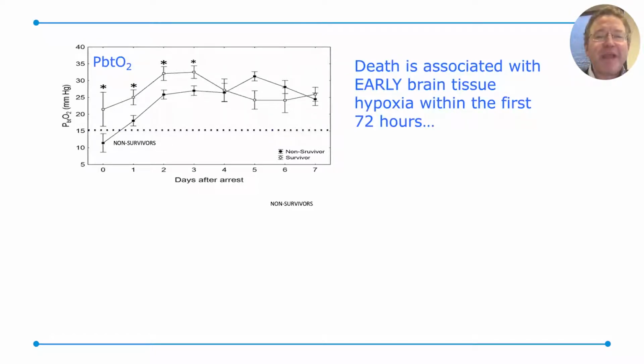When we look at the patients that went on to recover and do well and follow commands, here's their brain oxygen levels. So we see among the people with severe injury who ended up dying largely from withdrawal due to poor neurologic status, there's a lot of brain tissue hypoxia, a lot more, especially on the first and second day. So there's early brain tissue hypoxia, and maybe this is a target for therapy.